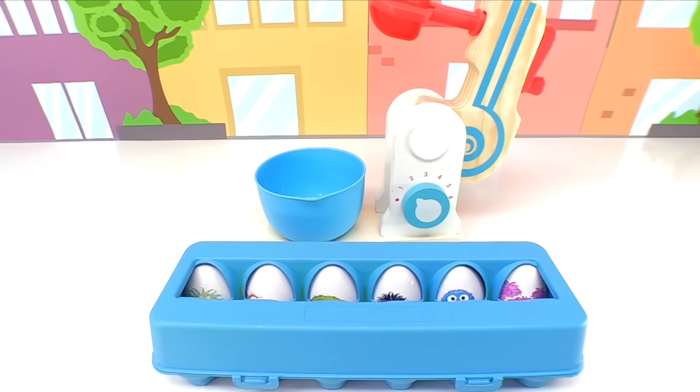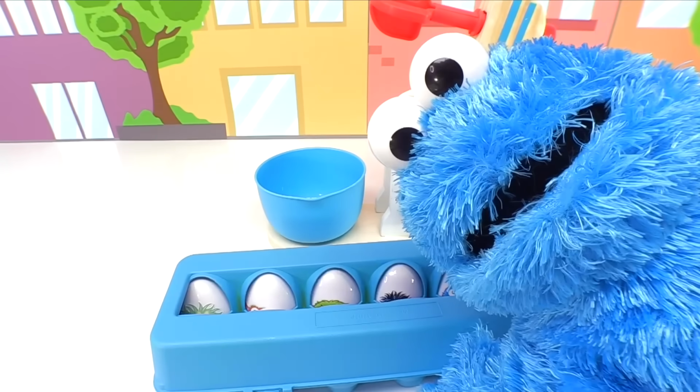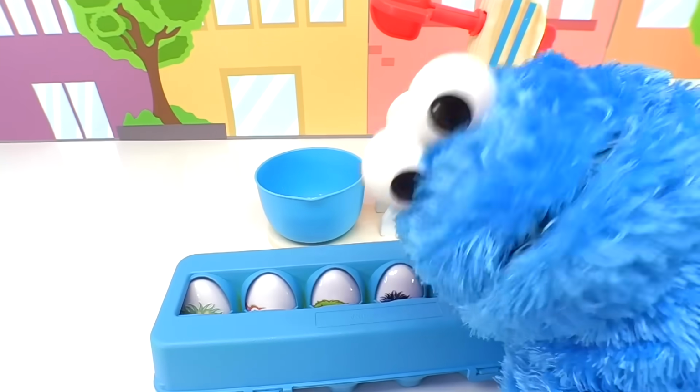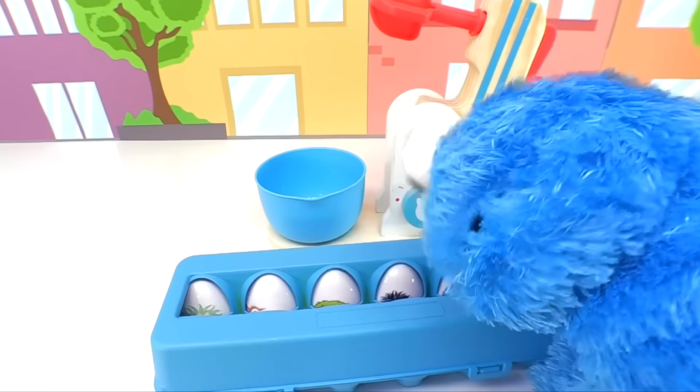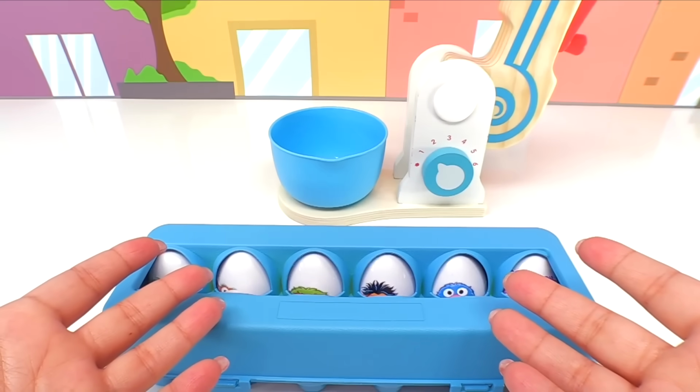It's Cookie Monster's birthday, and we're going to make him some cookies. Cookies! Me smell cookies? Not yet, Cookie Monster. We're making them. Yum, yum, yum. See, it's for Cookie. That's good enough for me. Okay, I just wait here. Cookie Monster's really excited about his birthday cookies.